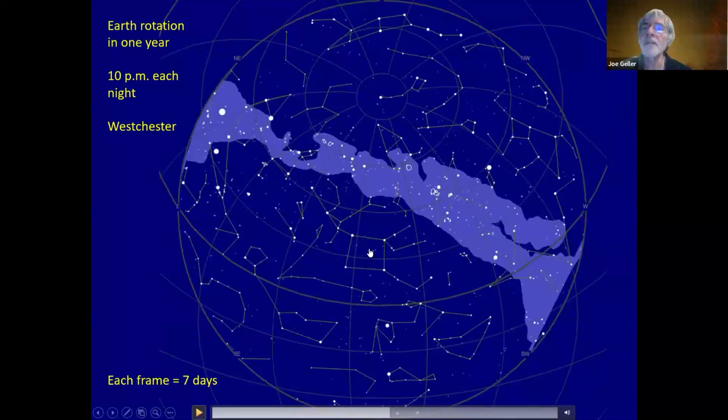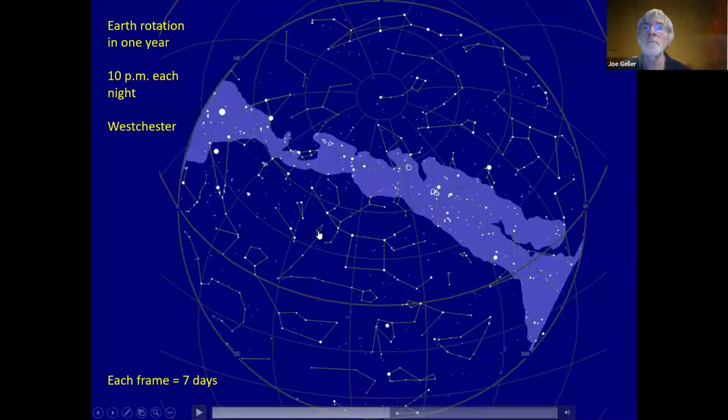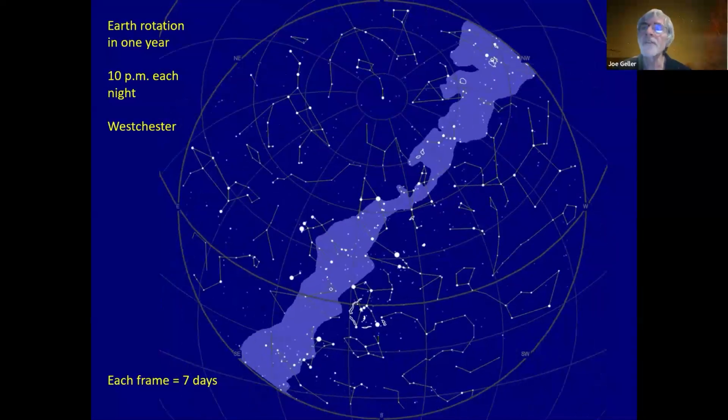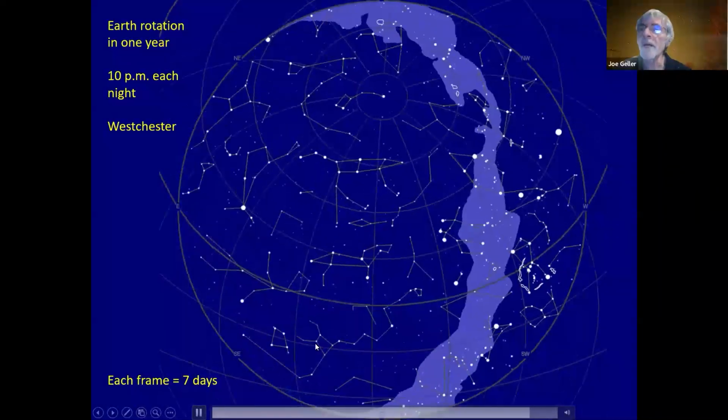And we've reached the fall constellations. There we have Pegasus, the flying horse, Pisces, the fish, and so on. And we've actually circled around a good part of the year. If you notice, Taurus is rising in the east. And the winter constellations have come and are passing through. There goes Orion. And we've come around for a full year.